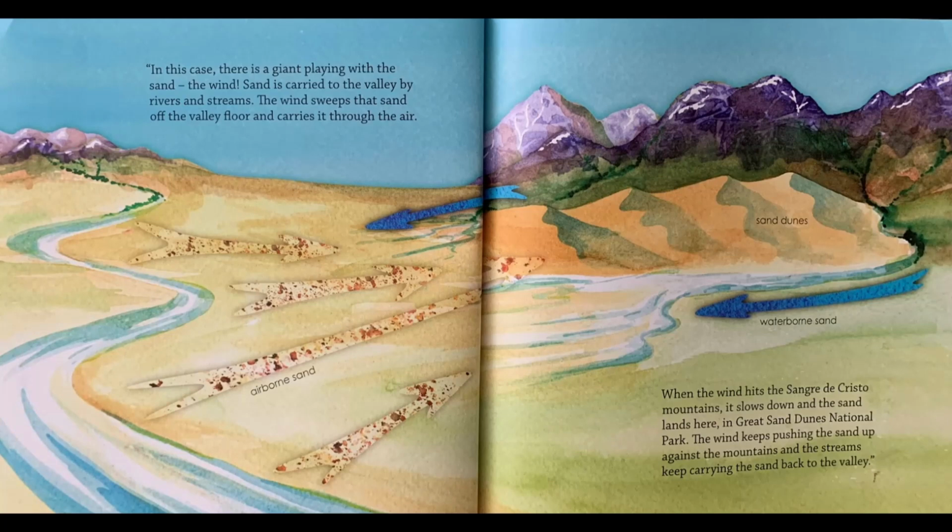In this case, there is a giant playing with the sand. The wind. Sand is carried to the valley by rivers and streams. The wind sweeps that sand off the valley floor and carries it through the air. When the wind hits the Sangre de Cristo Mountains, it slows down and the sand lands here in the Great Sand Dunes National Park. The wind keeps pushing the sand up against the mountains, and the streams keep carrying the sand back to the valley.